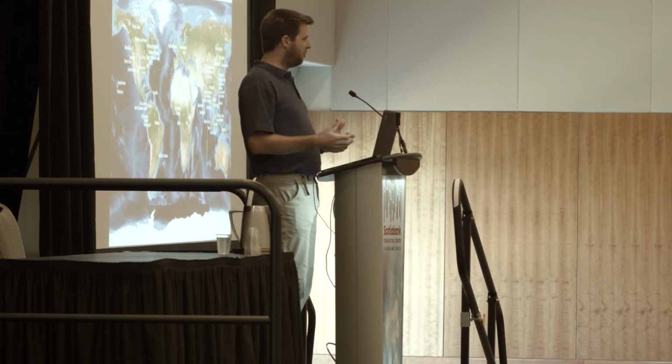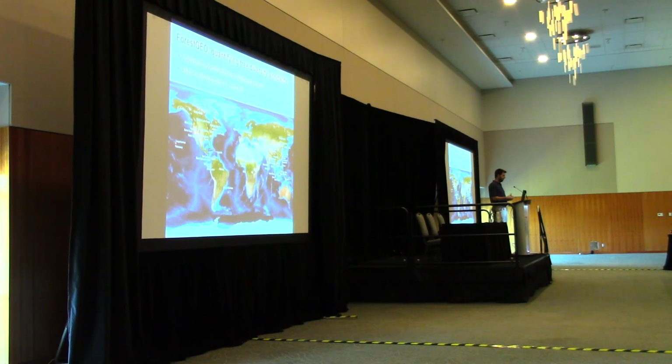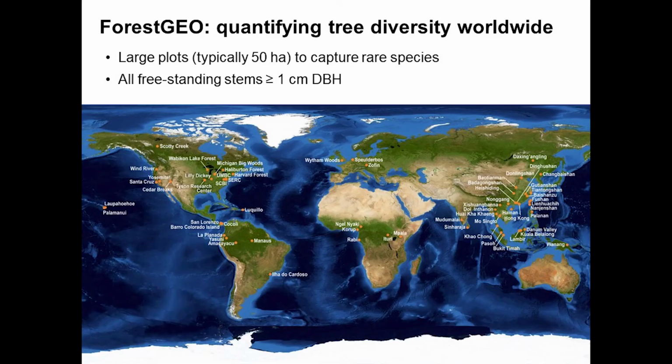And we have many of these plots around the world in tropical and temperate forests. And I'm showing them here on the map of the world. You can see many sites in Southeast Asia, many sites in the Americas. There's even 2 plots in Canada. One up in Scotty Creek, which is in the Northwest Territories, a boreal forest site, and also a site north of Toronto, not too far from here, called Haliburton Forest.